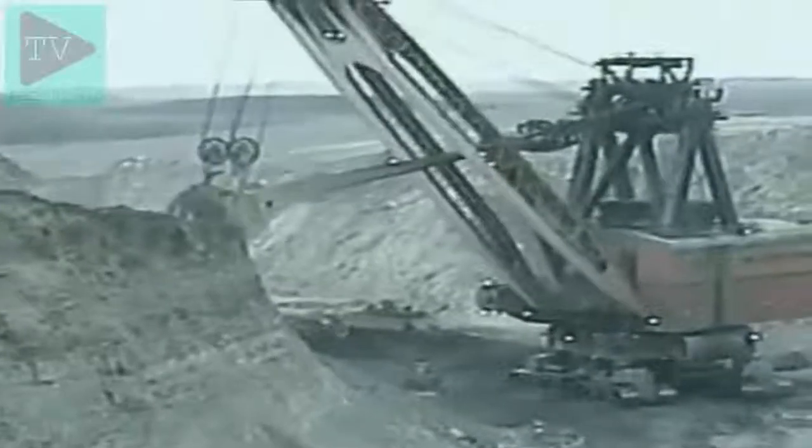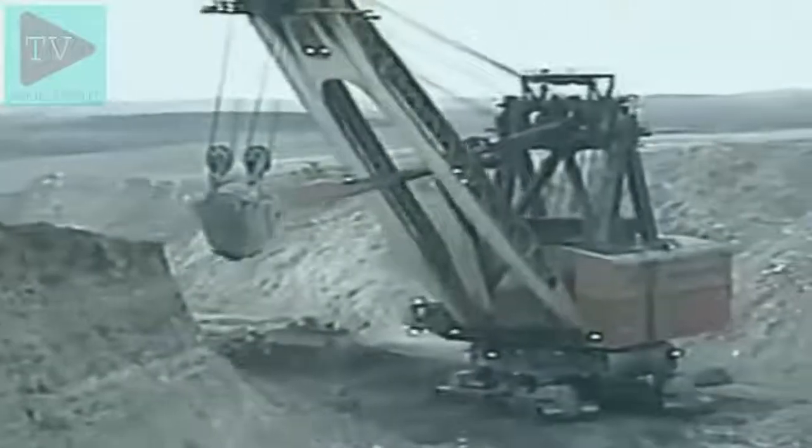More than 40 years after it was first manufactured, a stripping shovel called the Silver Spade remains one of the largest ever built. It's the last still operational from the era of supersized giants.